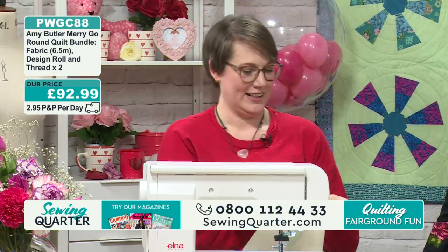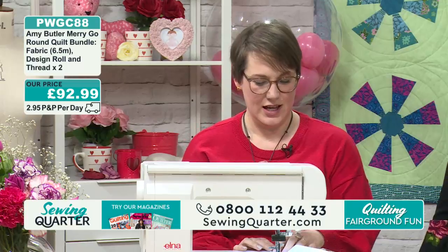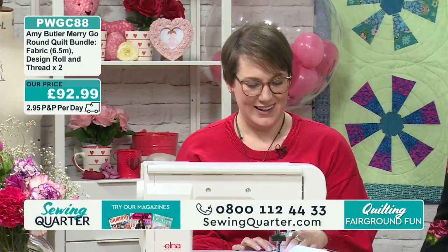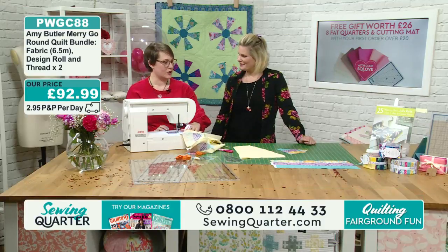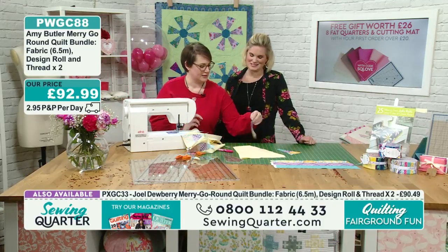So another fun day over at Natasha's house, folding fabric. We have all the fun. I'm terrible at folding now. I can cut it fine and then. That's all right, there's less need to fold then, isn't there?